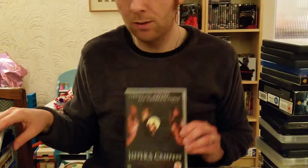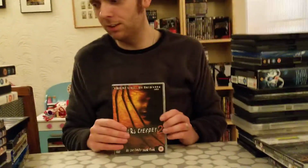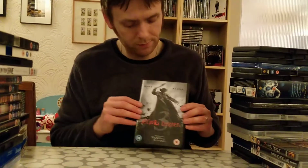Jeepers Creepers. Really good film. Jeepers Creepers 2. Sorry, I thought it was the third one. Jeepers Creepers 2. Really enjoyable, fun film. It's such an entertaining ride, that one. They're both great films. I'm sure you know the story behind the director. We're not going to go into it. We're not going to get into that, but just enjoy the films.